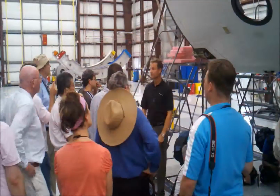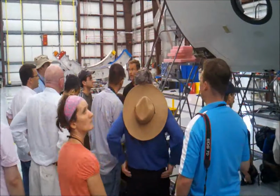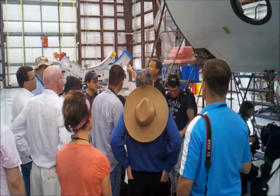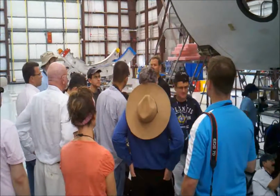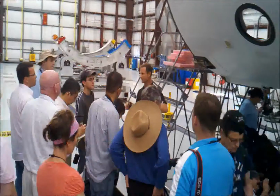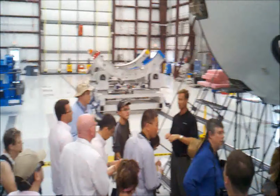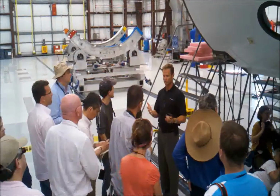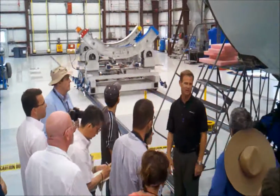Crew? The crew would go into the Dragon capsule, which isn't here yet. And right now, we're set up to fly cargo to the space station, but crew, not yet. We designed the capsule for crew. We're not flying crew in Dragon yet.